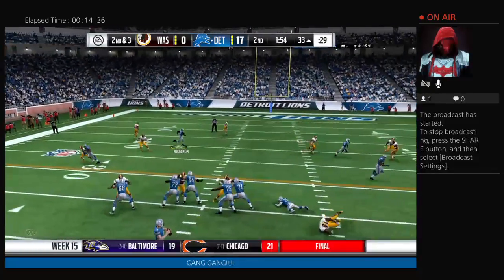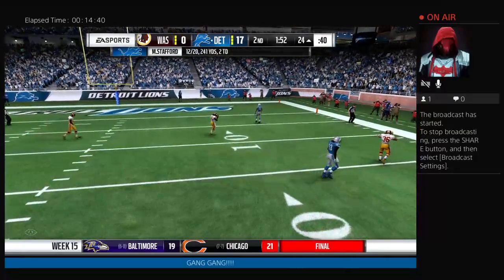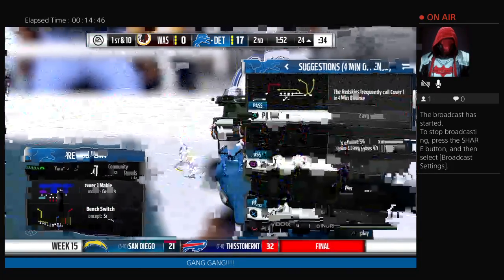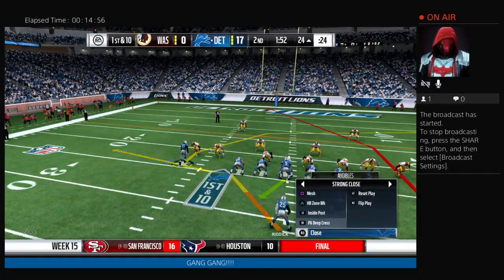Here's Stafford now on second down. To the right side to Eric Ebron. And he'll be out of bounds just inside the 25-yard line. And defensively, they were in zone, too much zone. Yeah, you have to be careful about how much time you're giving up. I think it's a good point you just brought up.